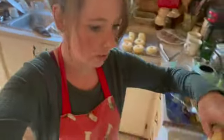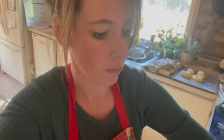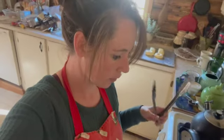So I usually do however many I can comfortably fit in there where they float and they're not really touching each other. So that's probably going to be 5. Okay, be careful not to slosh them. I like these tongs personally, but you have to be super careful when you're using metal tongs because you can damage the donuts while they're cooking.